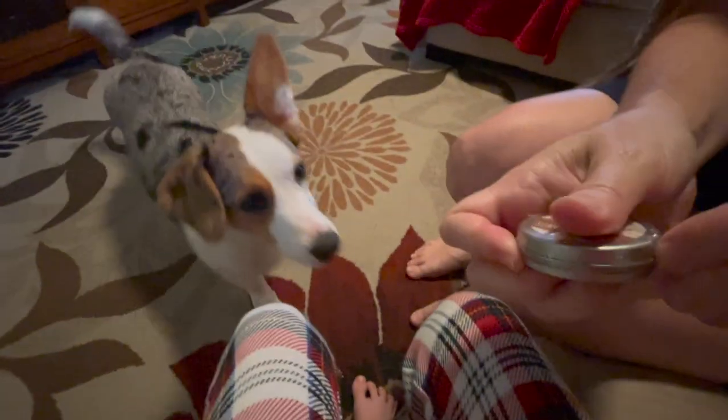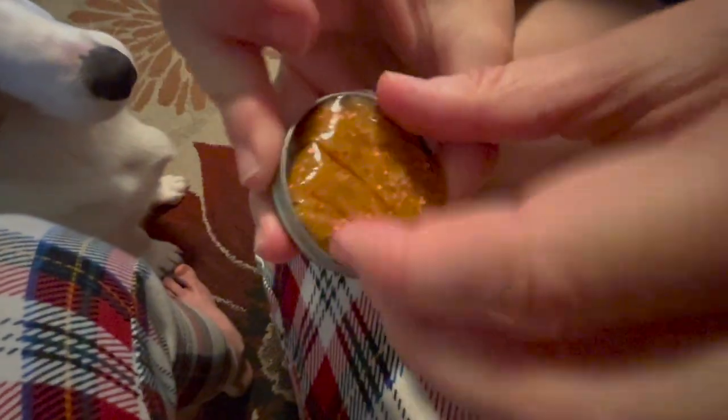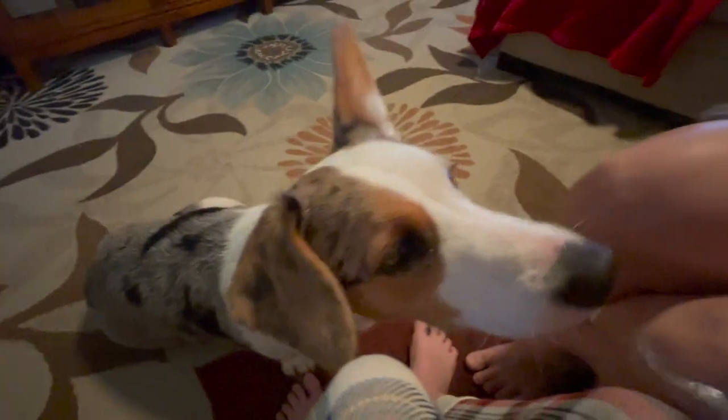Awesome. Every time we open up a new putty, Crystal likes to smell it. What does it smell like? Does it smell good? It's sparkly. Yeah, it is. Oh, I love the smell. It kind of smells like caramel. And it even looks like caramel with glitter inside of it. A glittery caramel. How exciting.